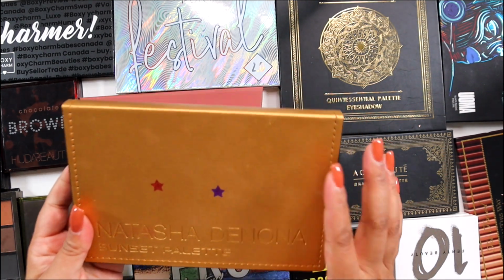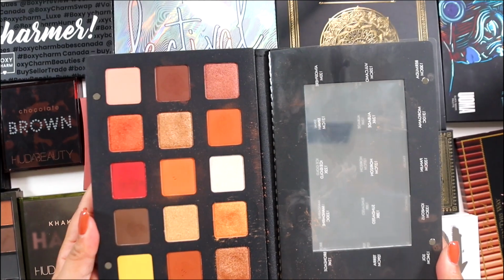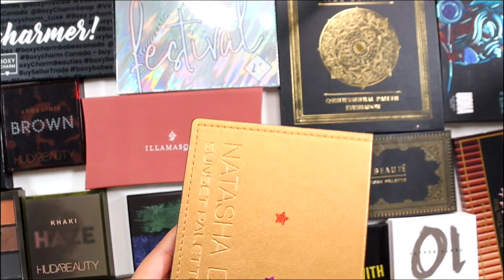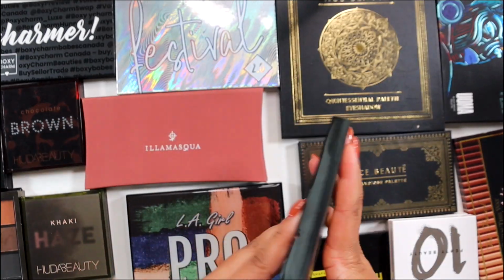We have this Natasha Denona. This is the Sunset palette. So we have the Sunrise. We also have the Sunset. Natasha stays because Natasha be slaying her eyeshadows and we can't be giving away Natasha. Natasha gotta stay. However, this LA Girl Break Free eyeshadow palette.